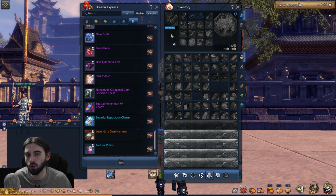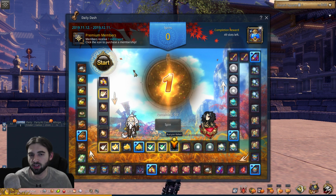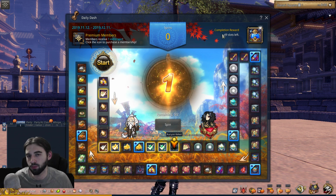Legendary Gem Hammers are cool if you don't have all of your gem slots unlocked, like I don't on this character, but also keep in mind that the Gem Hammers do have a chance to drop from Daily Dash, and additionally, there are usually events that come out where you can get a Gem Hammer as a drop just from running it. So not a high priority, but if you're once again a few Gem Hammers away from being able to get that upgrade and add another slot to your weapon, definitely something to consider.